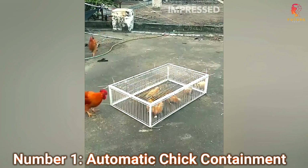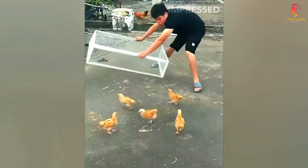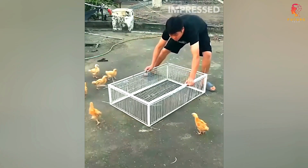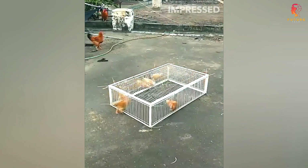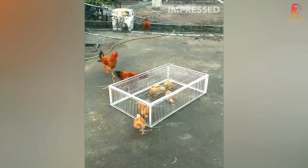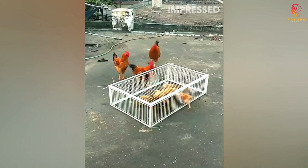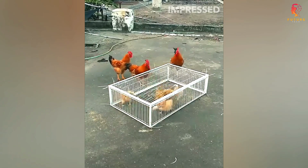Number 1. Automatic chick containment. Raising chicks has never been easier thanks to the groundbreaking invention of automatic chick containment. With a one-way cage designed for effortless management, workers ensure the well-being of young poultry with unparalleled efficiency. This humane and ingenious solution not only simplifies poultry farming practices, but also embodies the spirit of innovation in agricultural technology.